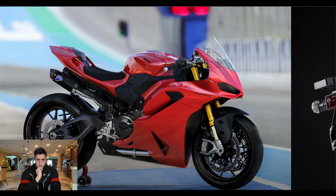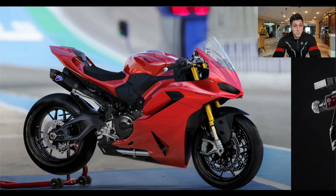Okay, there we go. So I do think that this double-sided swing arm looks better than the Panigale V4 double-sided swing arm. It just looks cooler the way it comes up and then slopes down. I think that looks really nice. The bike is thinner than the V4 is, and again, it doesn't have any winglets or anything like that. So to me, this looks cleaner.